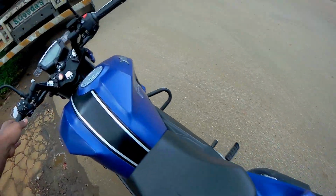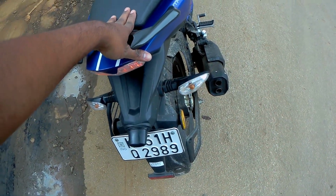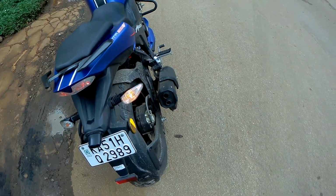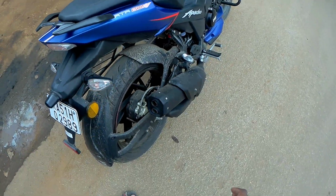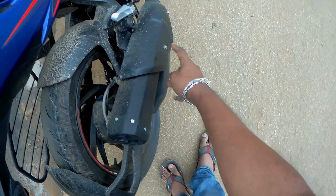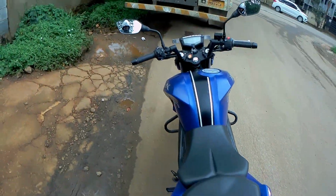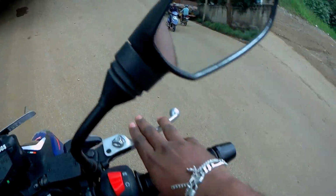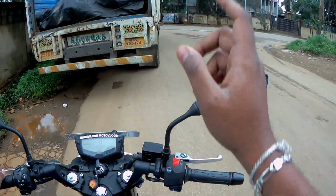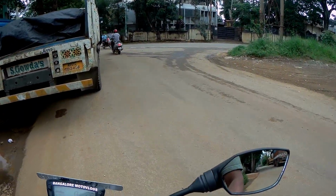Oh, it didn't turn off actually. Now it turned off. See, the light is working fine, no issue with that. But the defective part should be replaced. That's my thing. I need to change it. Here also it has taken damage, you can see here. Okay, that's fine. I got new stock, and I need to replace it. Let's replace it in a while. In the meantime, you go and watch that video and get back. We'll meet near the service center.